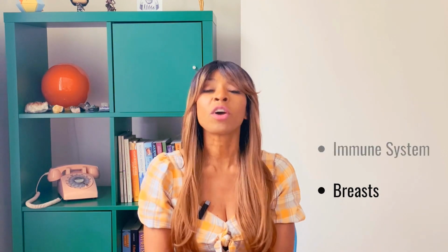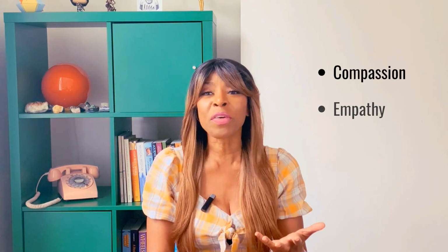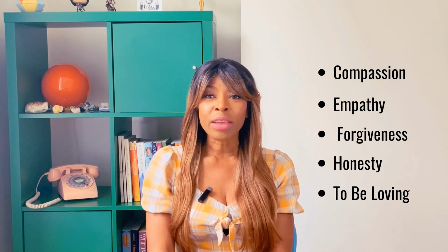In the physical body, the heart chakra governs the heart and also our lungs, the thymus gland, our immune system, the breasts, shoulders, ribs, diaphragm, and also our arms and hands. It also controls the circulatory system, including the veins, arteries, and the lymphatic system. When the heart chakra is balanced and healthy, it represents compassion, empathy, forgiveness, honesty, being loving, self-acceptance, self-love, acceptance of others, and good relationships. It also symbolizes someone who lives in the present moment and who is living their truth.